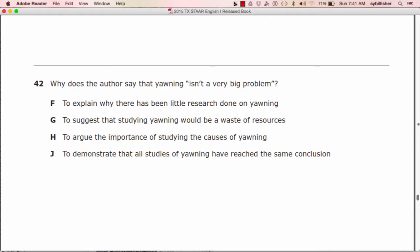Number 42. Why does the author say that yawning isn't a very big problem? F. To explain why there has been little research done on yawning. G. To suggest that studying yawning would be a waste of resources. H. To argue the importance of studying the causes of yawning. J. To demonstrate that all studies of yawning have reached the same conclusion.